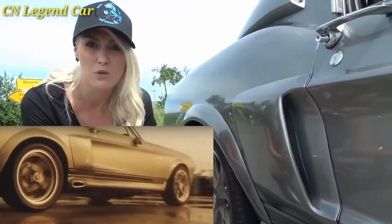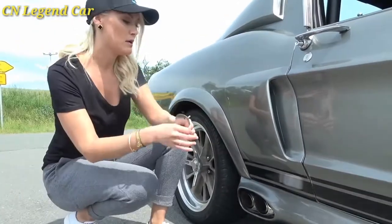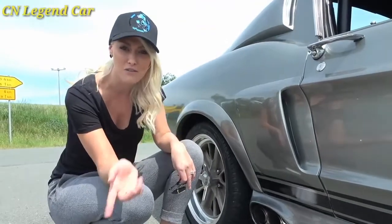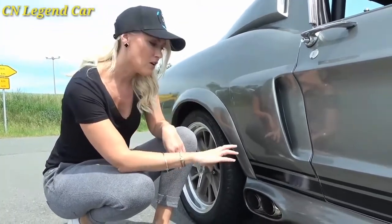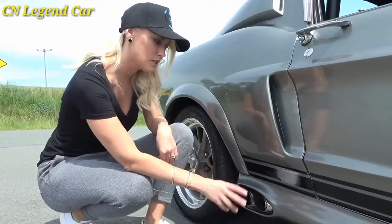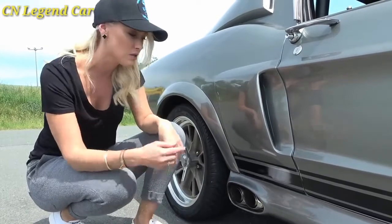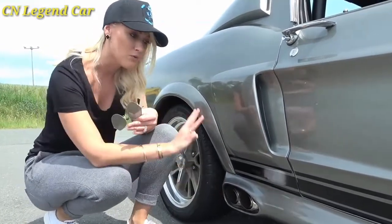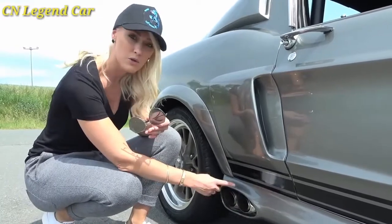After the movie finished, they wanted to sell these cars, so they had to make them actually function properly. It went back to Cinema Vehicle Services. They're the guys that actually make cars for movies. And they retrofitted a whole new exhaust system that functions so that they could sell these cars onto the public. So on all 3 original movie cars, you'll now see these new exhaust tips.